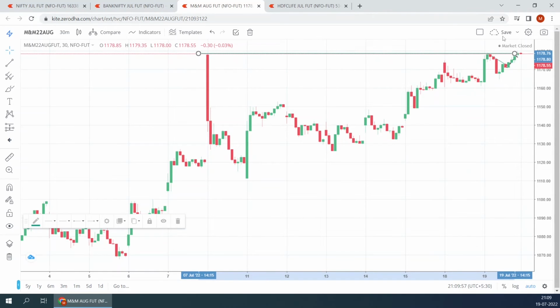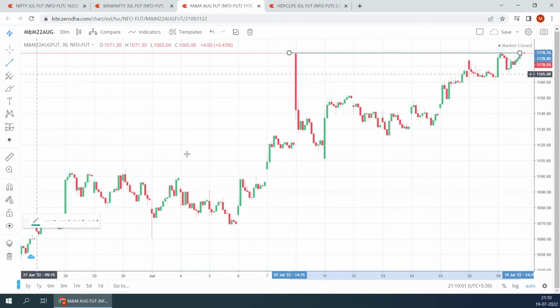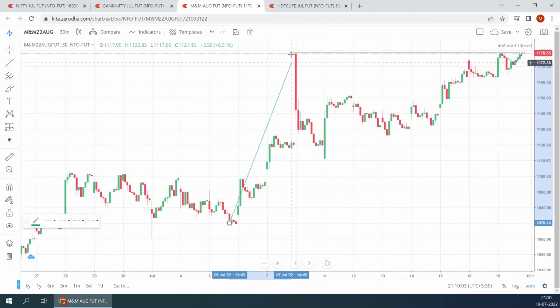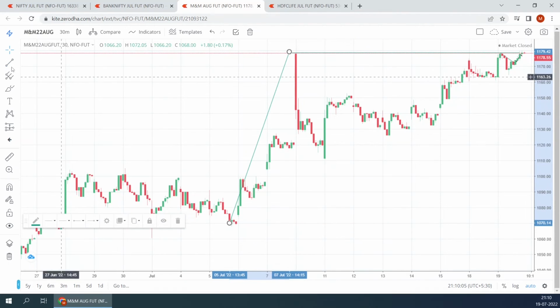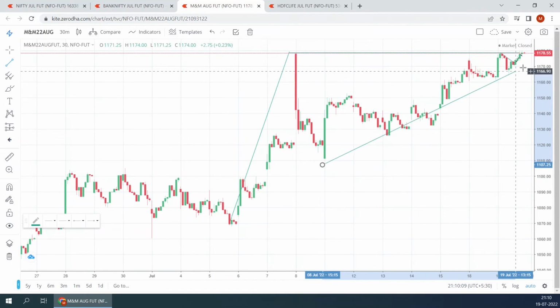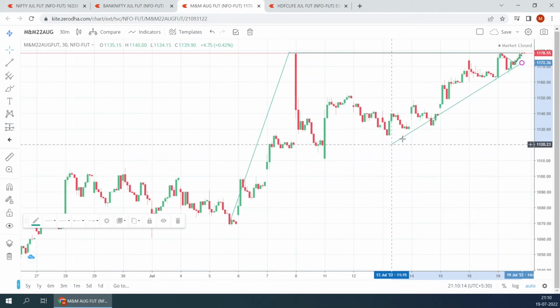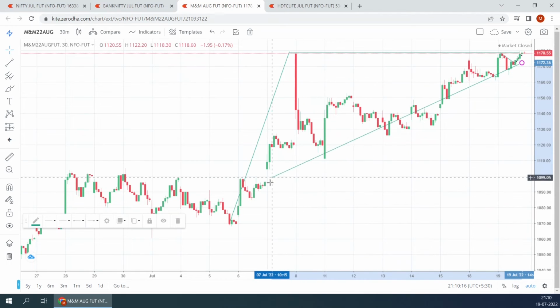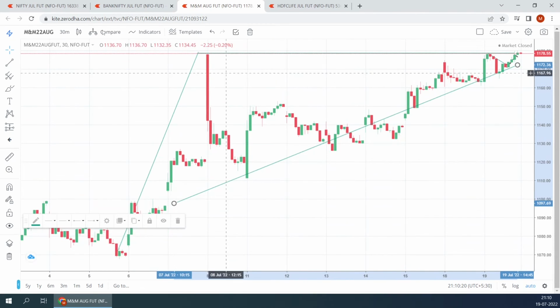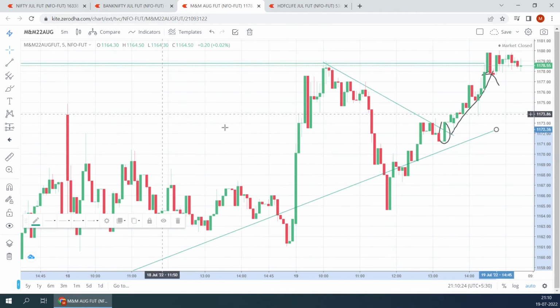Now M&M has already given this particular breakout, and look at this pattern, friends. This line is anyways there, and this. Okay, this pattern is called a pole and a flag pattern. This is on a 30-minute time frame that I'm showing you. Now coming to 5 minutes time frame.